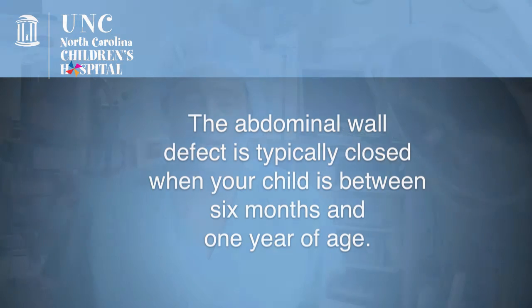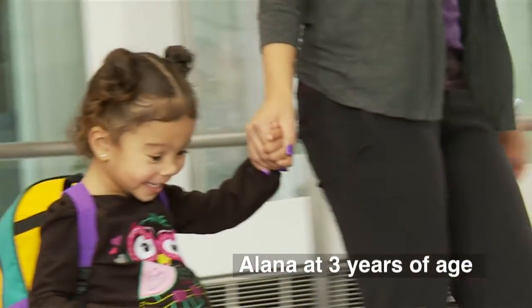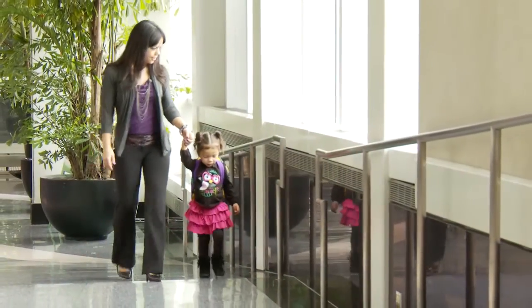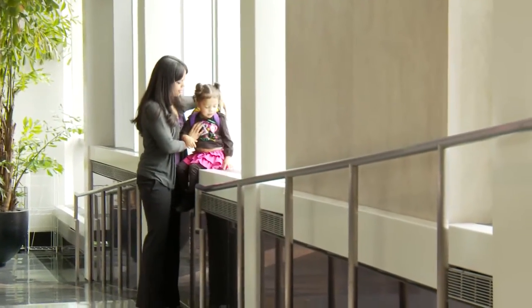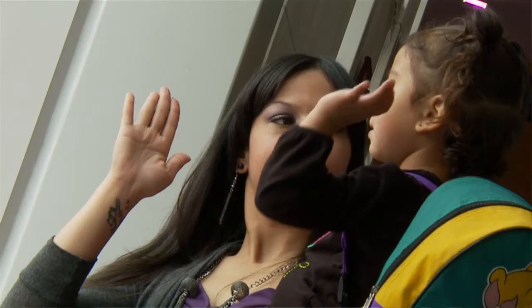If your child requires a delayed form of repair, once your child is stable from the standpoint of being able to eat enough food and to maintain their own body temperature, and provided that their other systems are stable, your child can go home. You can actually apply the ACE wrap compressive therapy to your child while you're at home. After 6 months or so, we'll then assess your child to see if they're ready for their abdominal wall defect to be repaired. Provided that your child does not have other congenital anomalies, your child can have a lifestyle similar to other children.